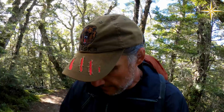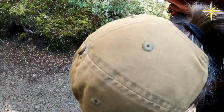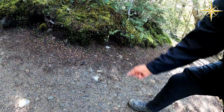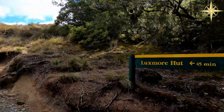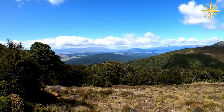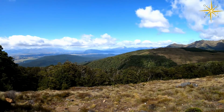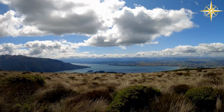Incredible. I found a worm. We should go fishing. That's the first worm I think I've ever seen here. We're gonna help him out because he does not want to get tramped on. You saved a worm today. I saved a worm. Coming out of the bushline, we're greeted with this gorgeous view. Wow. Incredible. This is why we hike them. For views like this.